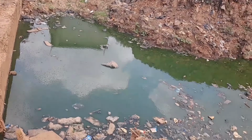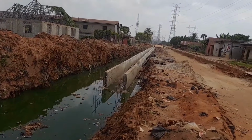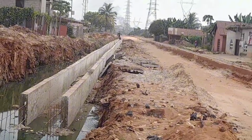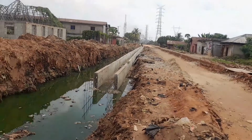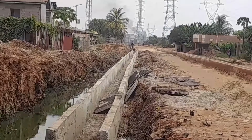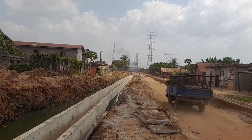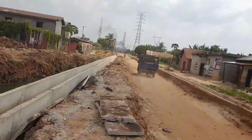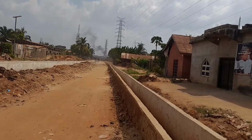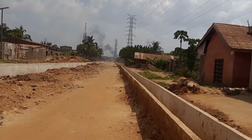So from this angle heading down, they are still working on them. You can see all the drainage system over this side, all the drainage system put together, all of them has dirty waters in them, very smelly. All of them put together, all of them. Like, as I was doing this video, I don't even know how I'm feeling. Honestly, I don't know how I'm feeling. That is the truth of the matter. The place just needs a total restart, restarting the area from the beginning. A lot of things need to be done here.